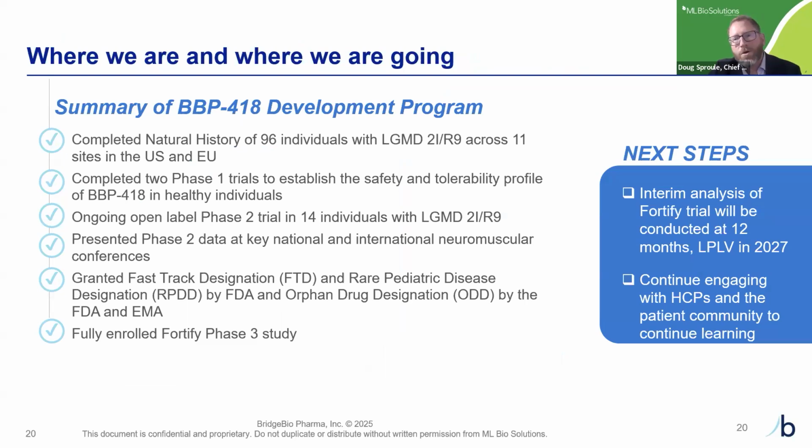ML Bio is a small company. We are a small operation. We're very lean, but we're very proud of what we've accomplished, and we're excited about the path ahead. We've done an amazing amount in what we consider a short period of time. I know the community considers it glacial, but we've partnered with our academic partners to complete a natural history study in LGMD2I R9 across the U.S.